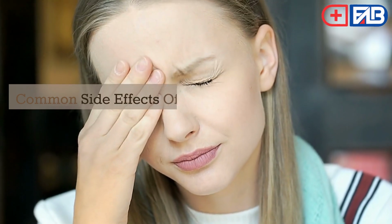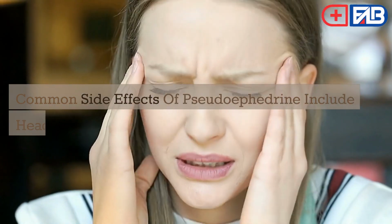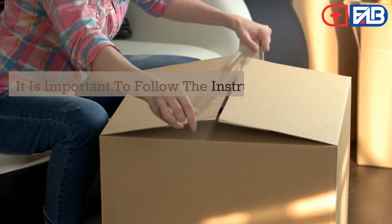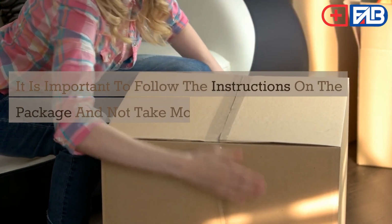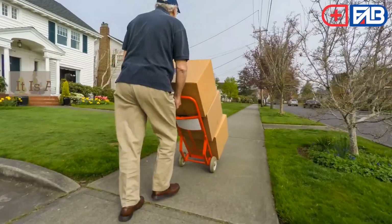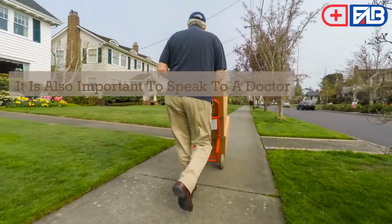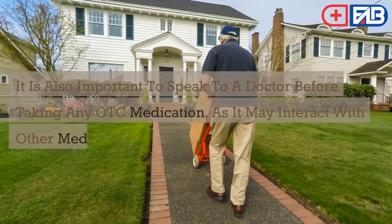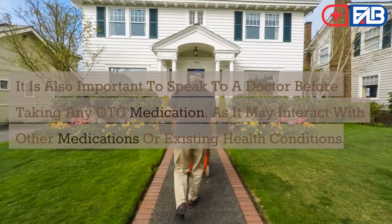Common side effects of pseudoephedrine include headache, insomnia, nausea, and dizziness. It is important to follow the instructions on the package and not take more than the recommended dosage. It is also important to speak to a doctor before taking any OTC medication, as it may interact with other medications or existing health conditions.